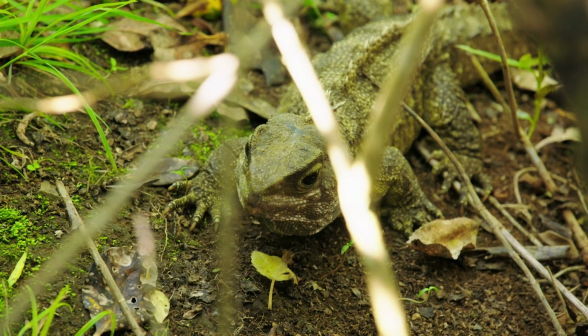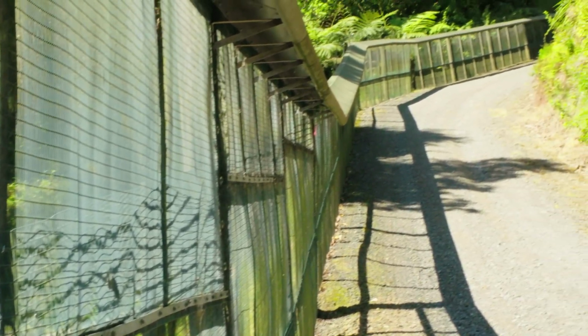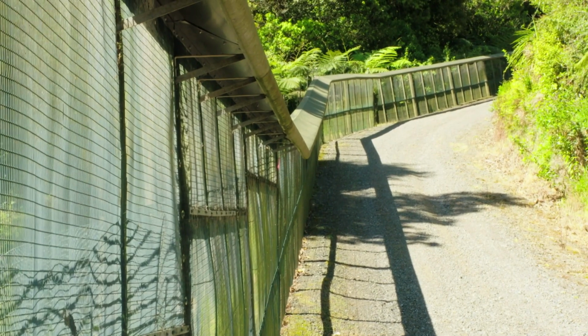Tuatara are considered extinct on the mainland, and so they're surviving in places where they're protected or on offshore islands. So we're fortunate that 50 tuatara were translocated here from Stephens Island in the Cook Strait. Here behind the pest-proof fence, they're protected from that key predator, the rat. And so we hope that by protecting them, they'll be able to breed well, and we'll have a natural population here within the sanctuary.